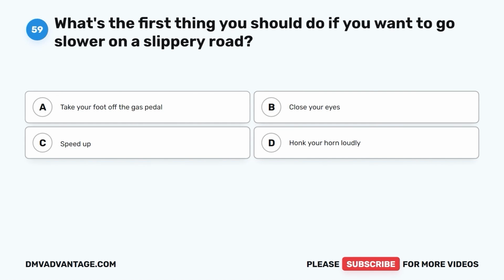Question 59. What's the first thing you should do if you want to go slower on a slippery road? A. Take your foot off the gas pedal. B. Close your eyes. C. Speed up. D. Honk your horn loudly. The correct answer is A.